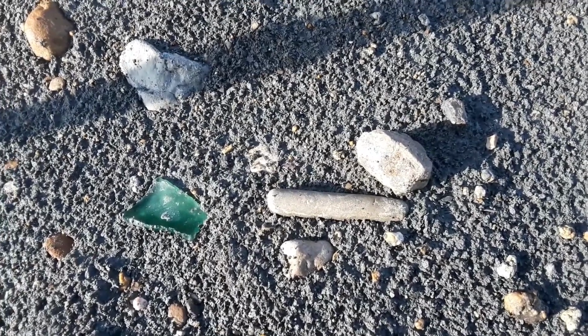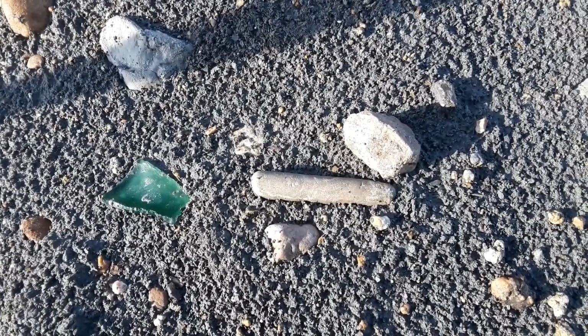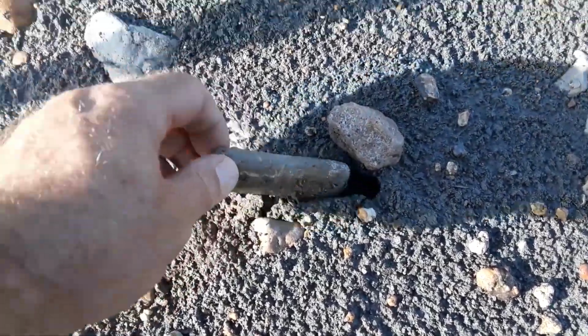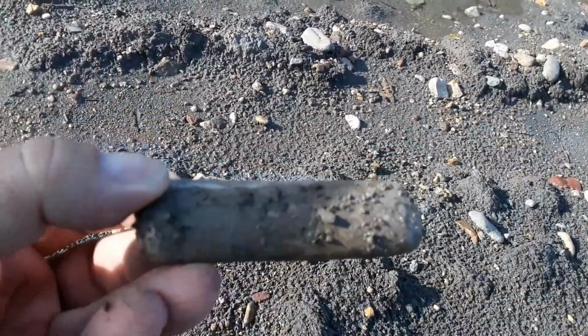All right, here we are. It looks like a piece of baculite, but in a different matrix, which means it's from a different time period. I'm going to pull it out there. Take a look at it. Yeah, that's definitely what it is.